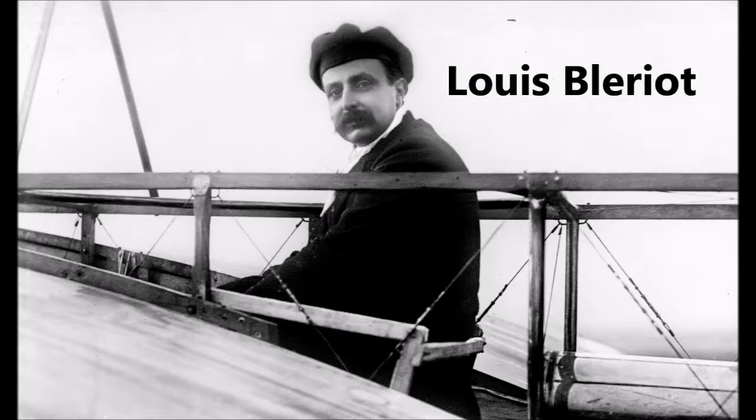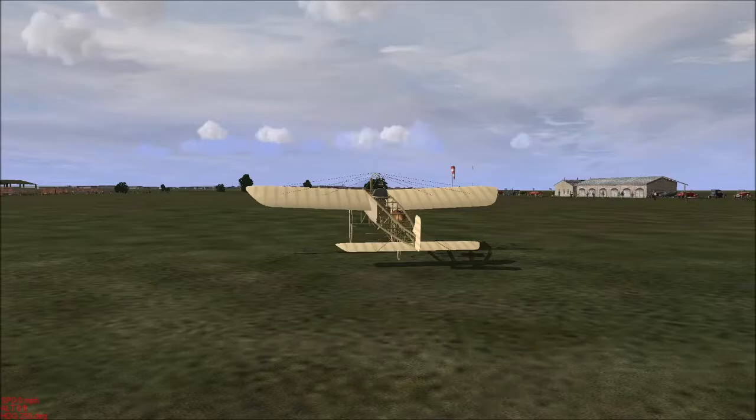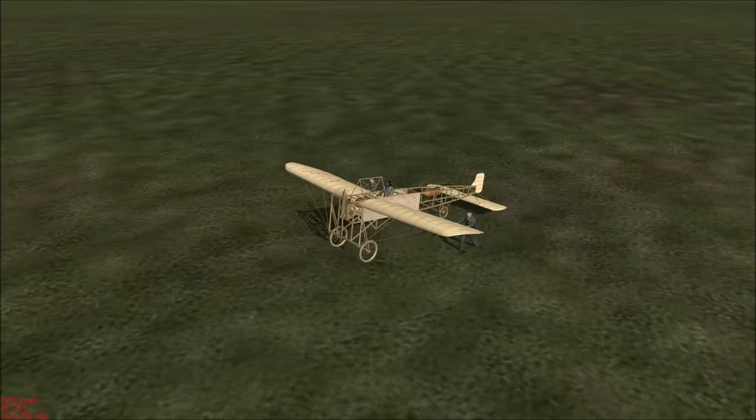In 1909, French aviators accomplished some important innovations that sped up the development of aircraft improvements and increasing distance and altitude records.